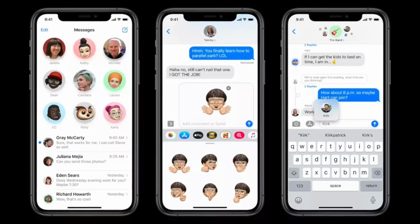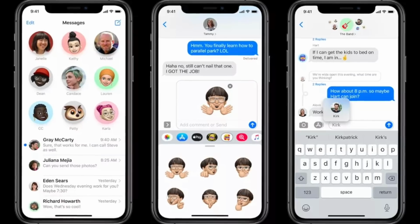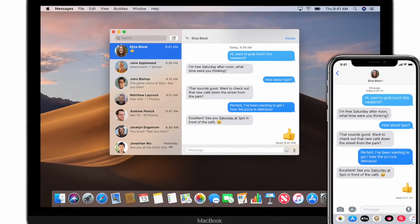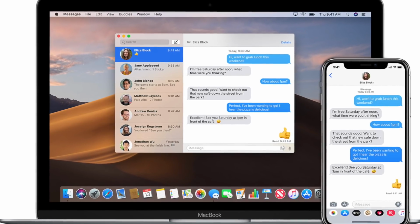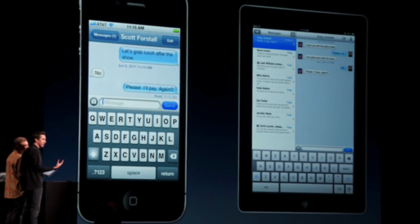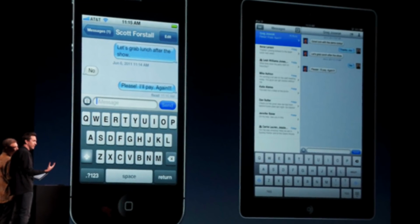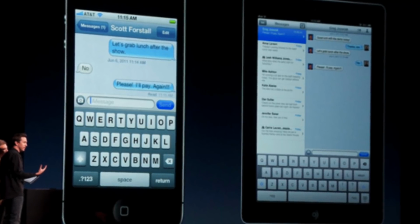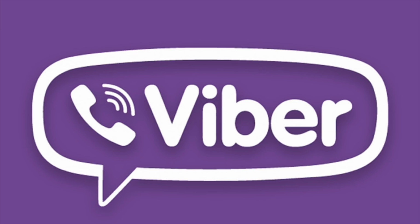Most of us are familiar with iMessage. If you have an Apple device, you've almost certainly used it. iMessage is the app that allows you to send text to and from various Apple devices like the iPhone, iPad, Mac, and Apple Watch. Launched in 2011, the app comes as standard with Apple's line of products, and since its release, has shown itself to be a leader in its field, battling off competitors like WhatsApp, Facebook Messenger, and Viber.